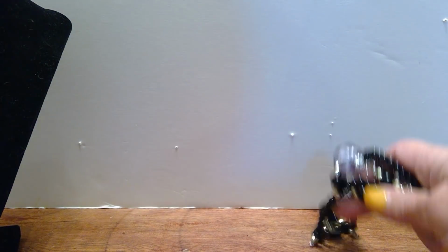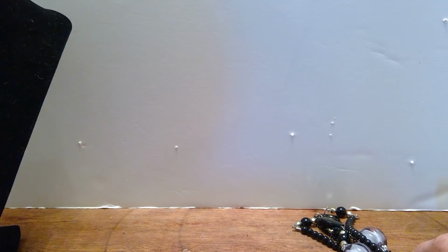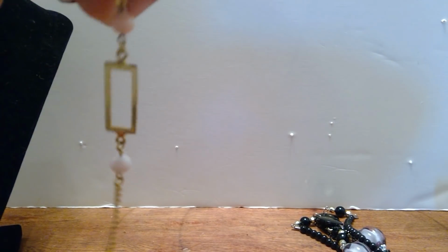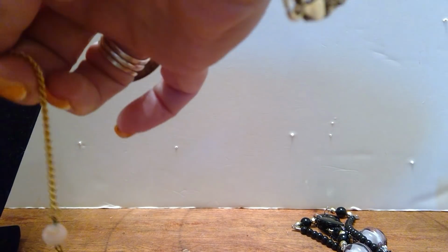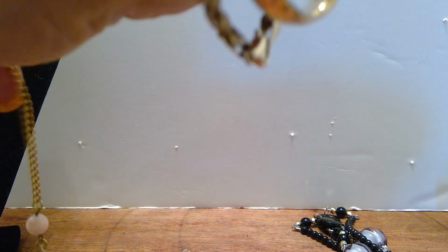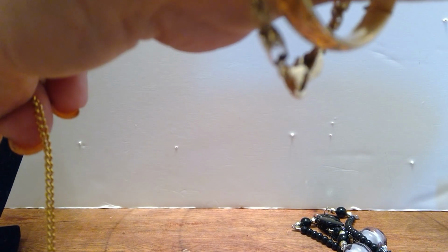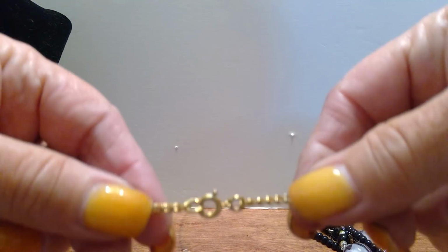From what somebody was saying, Thelma said the other day that a couple of crafters told her that sometimes those acrylic beads are more expensive than the glass and the crystal ones. So you guys will love my craft lots though. I'll show you this while I'm talking, but this has a lobster clasp.